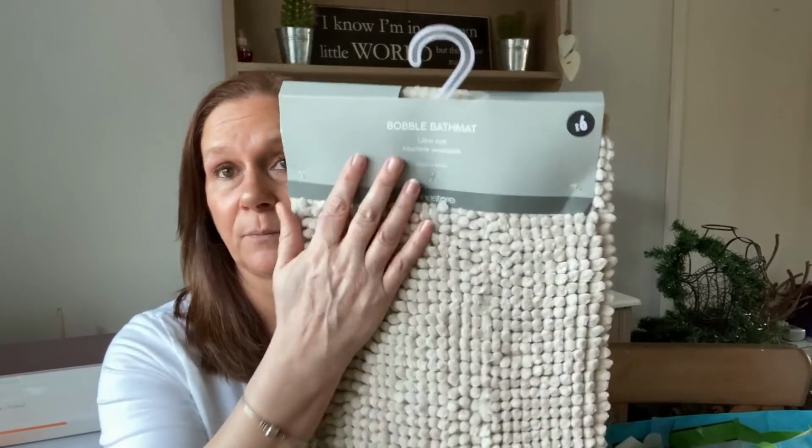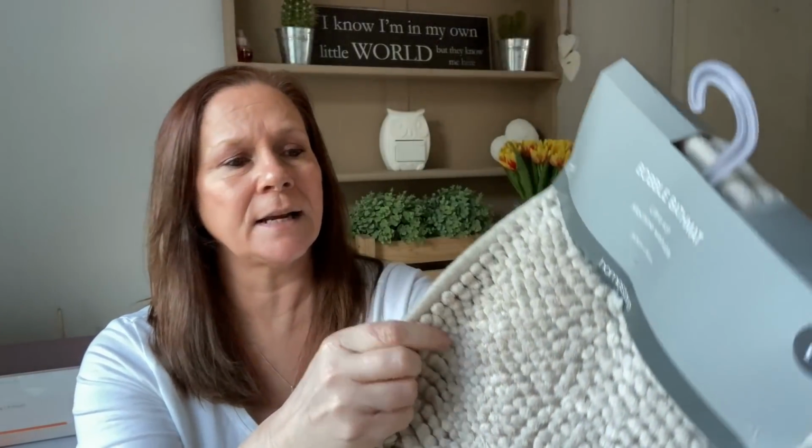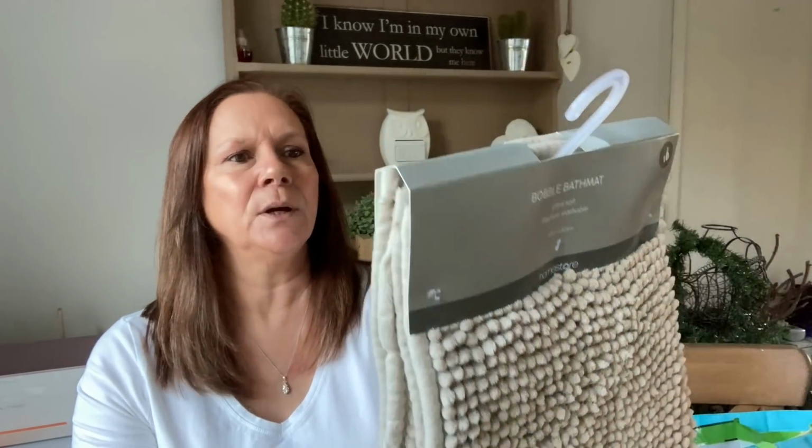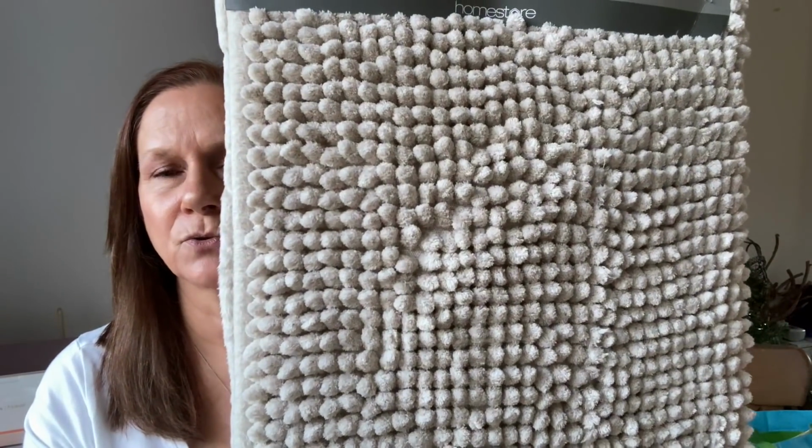So then we went to Matalan. I was looking for anything and everything really, but what I did get was this bubble bath mat, because you know I'm getting my new bathroom in April. I think it's a standard price at £6, so that wasn't in the sale. Ultra soft, machine washable, 50 centimetres by 80 centimetres, so it's a good size and really soft. They had one that was really nice and decorative, but when I felt the pile, you could feel the backing underneath, which wouldn't have been comfortable to stand on while getting dry in the bathroom. So I picked that up for £6, in that lovely neutral colour, which is what I'm aiming for in my bathroom.